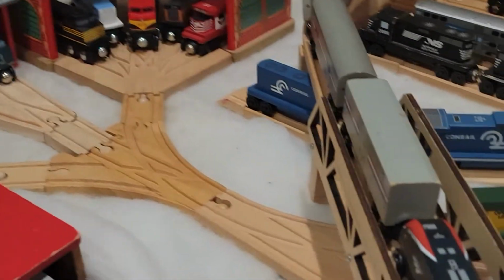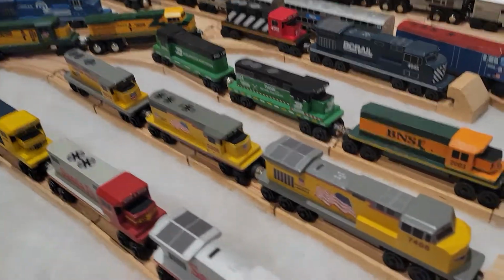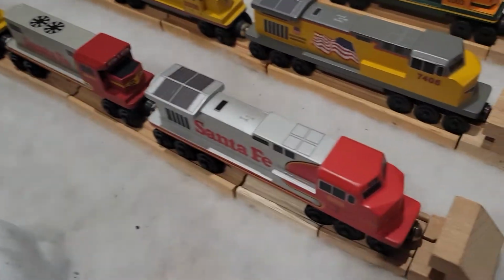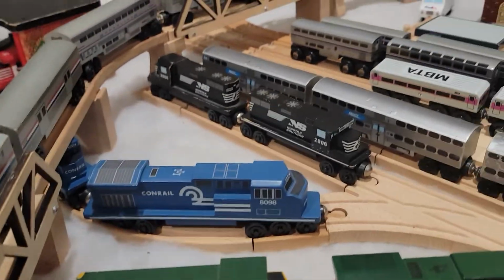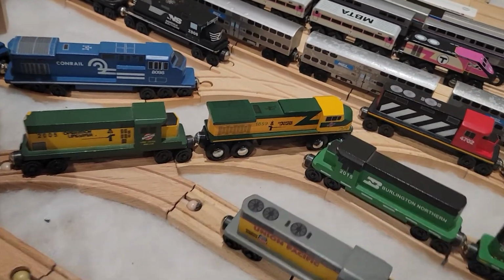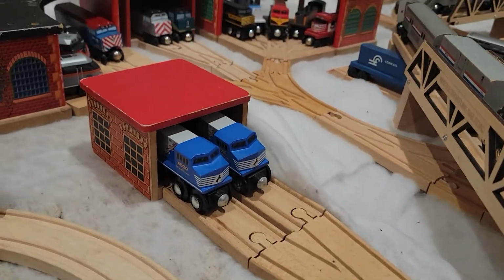Let's continue. As we move this way, we have a giant yard right here, which stores a bunch of little short line engines. We have some Union Pacific diesels, some Santa Fe diesels, some Burlington Northern and BNSF diesels, some BC Rail and Canadian National ones, two Conrail ones back there, two NS ones, and two Chicago Northwestern ones, but one's from Choo Choo Track and Toyco. And then on this side of the yard, we have two Norfolk Southern Sonic bonnets parked in a shed.